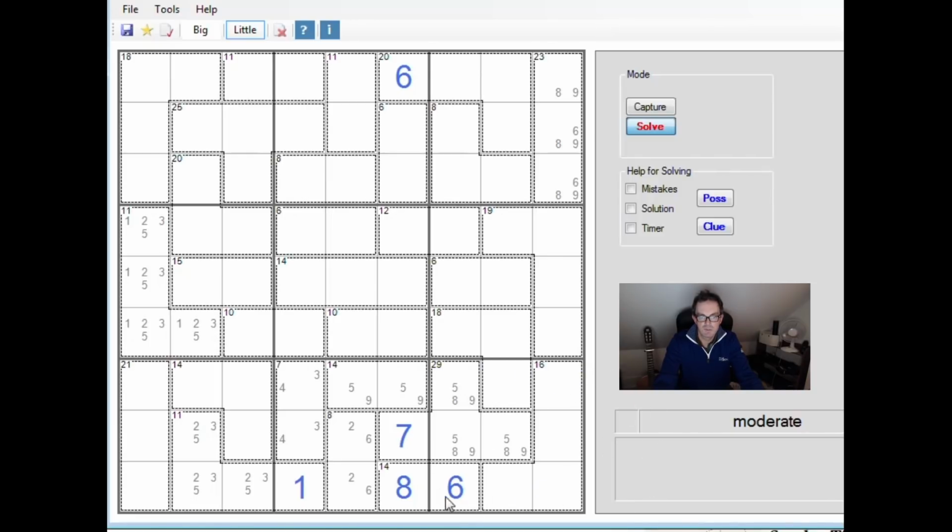Now because we've resolved this 7 here, we now know that the remaining cells in this 29 cage must add to 22. 22 plus 6 is 28, plus 16 is 44. So this number, using our 45 rule, has got to be a 1. And look at that, that 1 is part of an 18 cage. So we need these two cells to add up to 17. Well, there's only one way of doing that, and that's with an 8 and a 9.